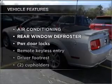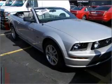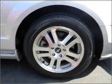Plus, enjoy these notable features that are included in this vehicle: air conditioning, power door locks, power windows, power steering, cruise control, an adjustable tilt steering wheel.